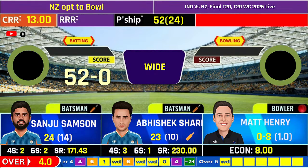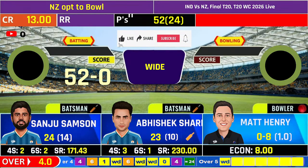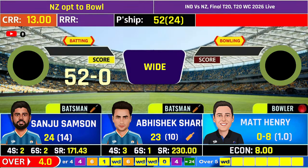Here's Matt Henry again. He bowled a good first over. Again, 2 fielders out on the offside this time. Nobody on the leg side patrolling the boundary. That's pressure, Harsha. He has to bowl to his field now. He has 2 fielders on the offside. He knows Abhishek Sharma will still target him, and he has to get his line right here.